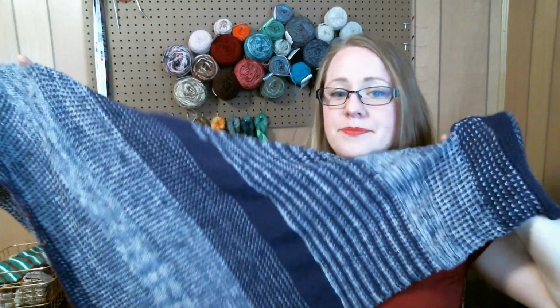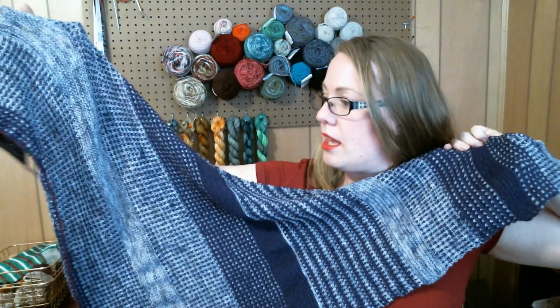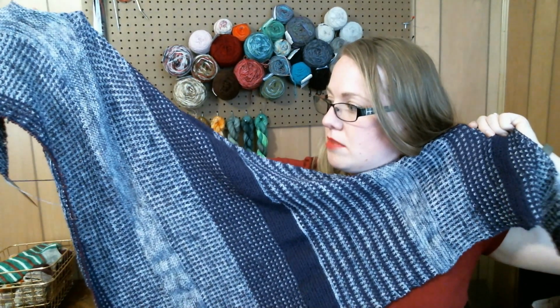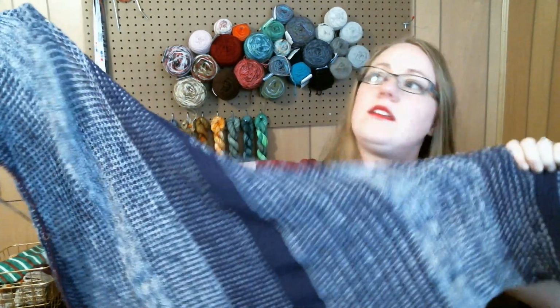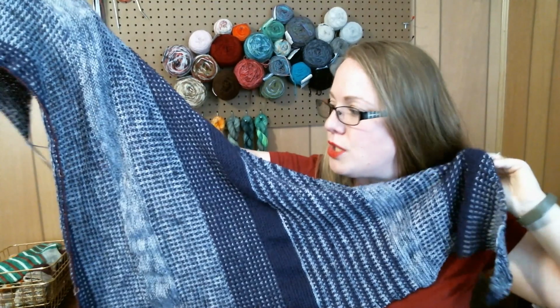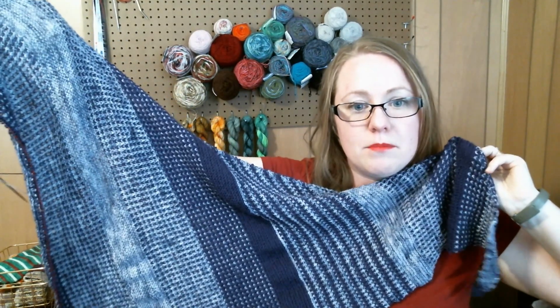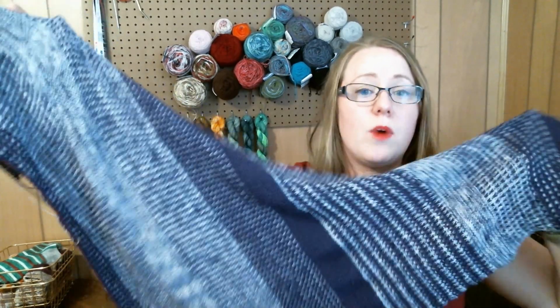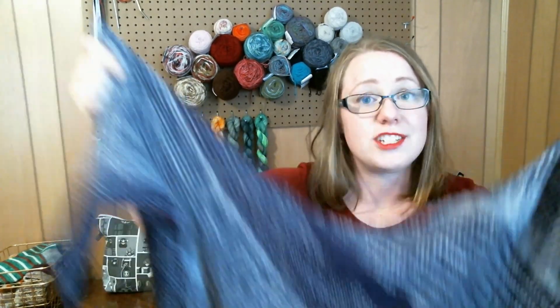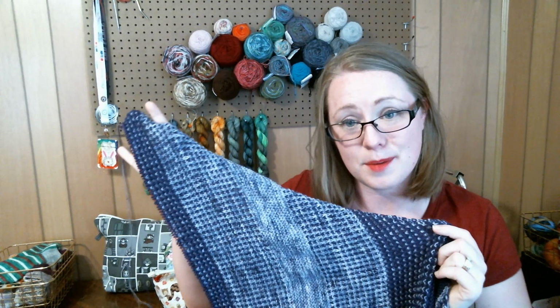A lot of the sections are repeated, so the instructions are pretty straightforward. It's a 4-row repeat, and it's pretty easy to read your knitting once you get the pattern established. So I'm mostly just working on this while we watch TV and watch movies. This has gotten a lot of progress, and I'm really excited about it.